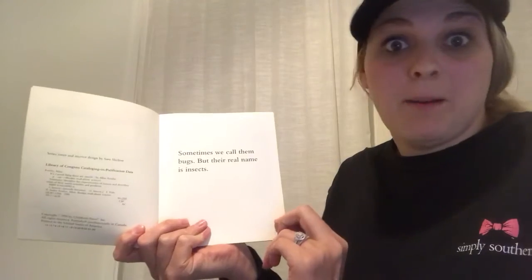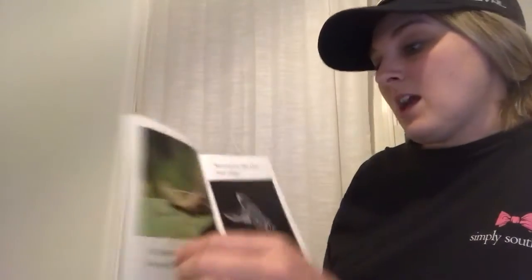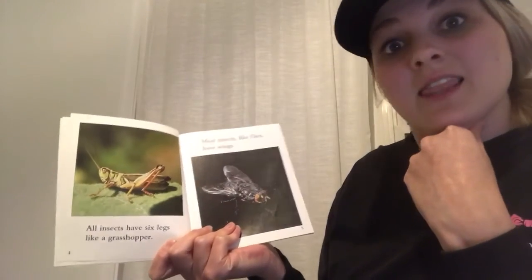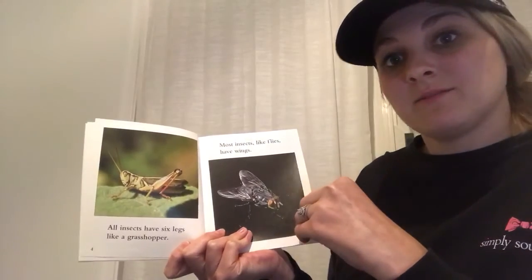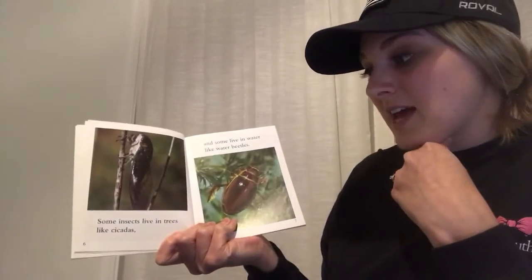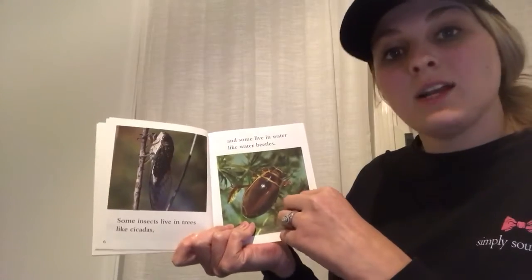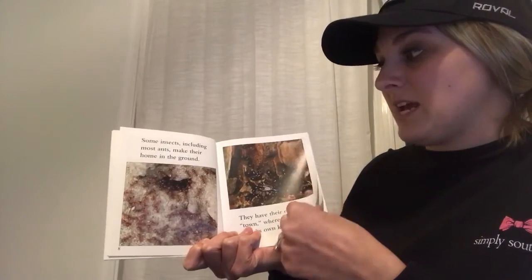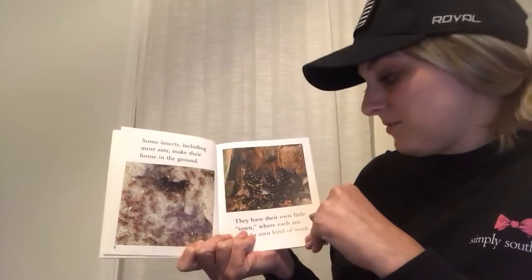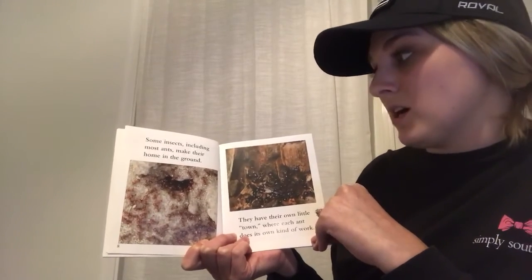Sometimes we call them bugs, but their real name is insects. All insects have 6 legs, like a grasshopper. Most insects, like flies, have wings. Some insects live in trees, like cicadas, and some live in water, like water beetles. Some insects, including most ants, make their home in the ground. They have their own little town, where each ant does its own kind of work. So they're each very important.